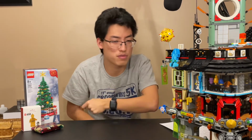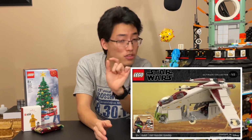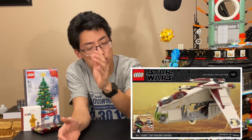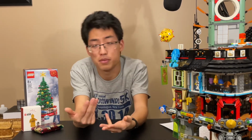Set number 75309 is the UCS Republic Gunship, and it's going to be not $200, but $350. This is going to be a good-sized gunship. We still have yet to determine the figures, even what episode. Is it going to be 2 or 3? Probably not Clone Wars, so is it going to be 2 or 3?